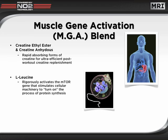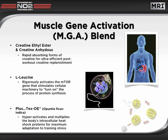of protein synthesis. To help complete the process of new muscle-specific protein production, a precise dose of patented TexOE is incorporated into the blend. TexOE may greatly enhance cellular heat shock protein activation and proliferation. This may greatly enhance the body's ability to adapt to training stress while ensuring proper forming and placement of newly formed proteins onto growing muscle fibers.